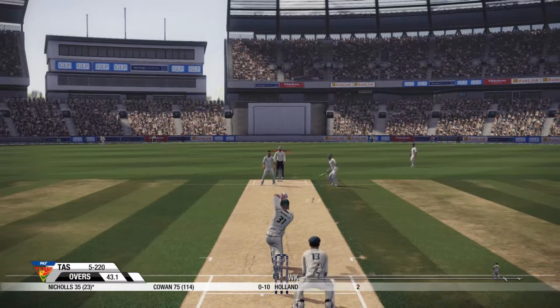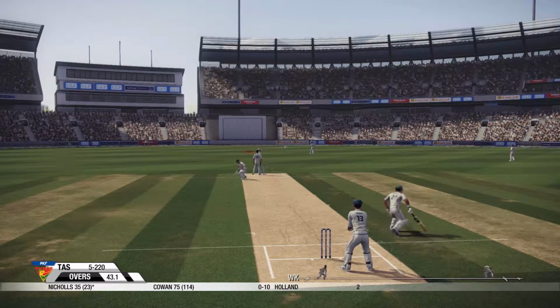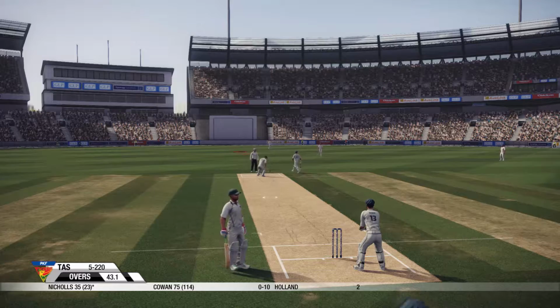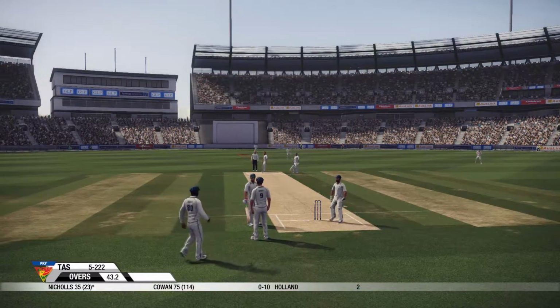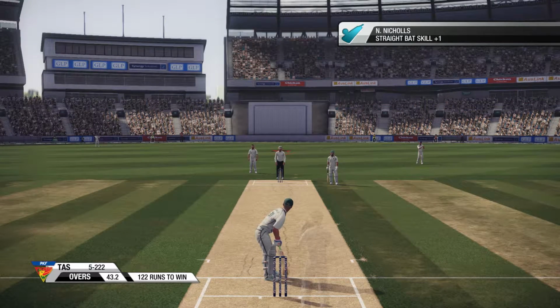Holland quickly in again, and it's another drive, this time exactly the same spot. Will we get the same result? They're going to risk it again, and this time it'll be easy for Cowan to scamper home. 2 runs off the first 2 balls.